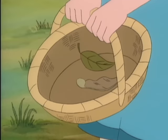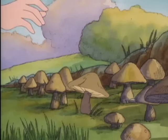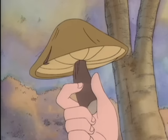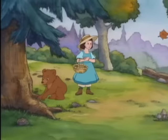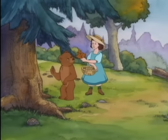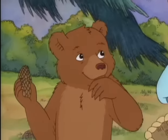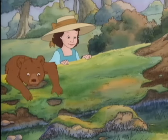We need more nature for our collection. Mushrooms. This mushroom looks like a tiny umbrella. That'll be good in case it rains. The fall colors are so beautiful. Look at this one. Amazing. Blech. That pine cone will be good for our collection. Look at all this moss.